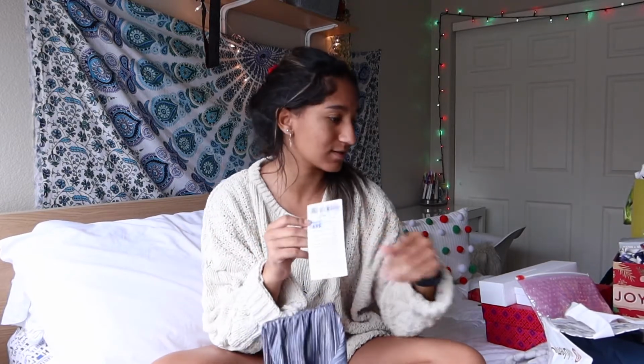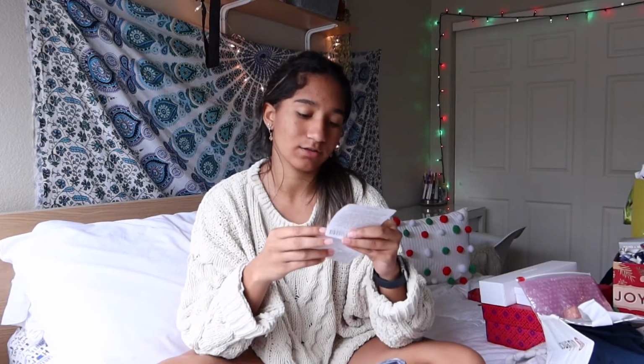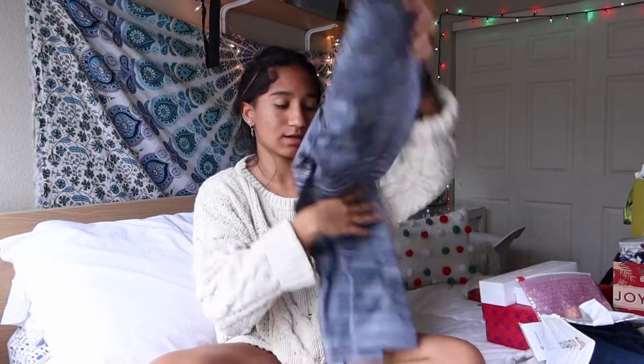These are originally 98, but then they were on sale for 69, and then 69. But then I got them for $51.75 with my Sweat Collective discount. So yeah, those are the first pair of leggings that I got.